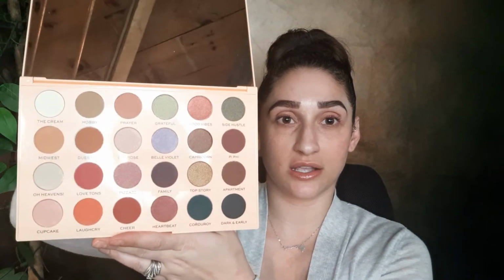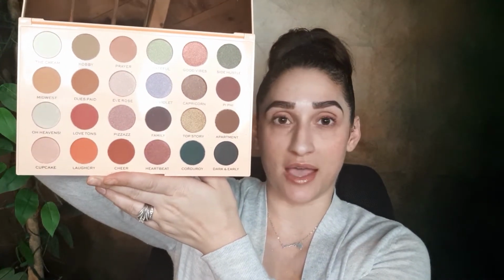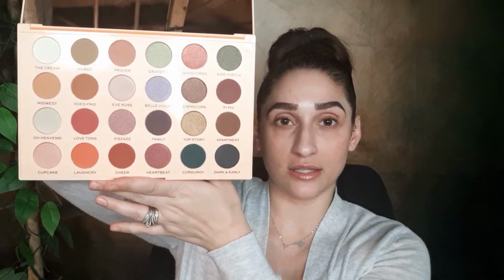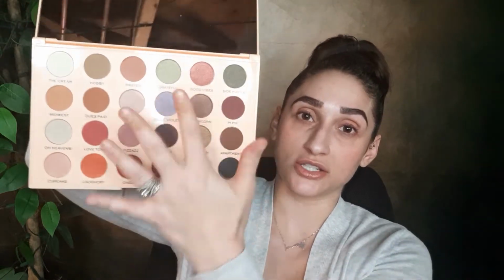You've got tons of color to play with. You've got neutrals, lots of mattes, lots of shimmers, and the possibilities with this palette are endless. She does have a playlist on her YouTube channel of just her using this palette if you want any inspiration, but I really think it's 100% worth it.